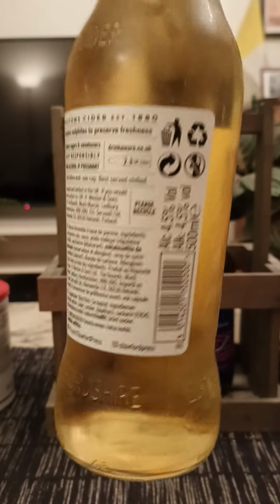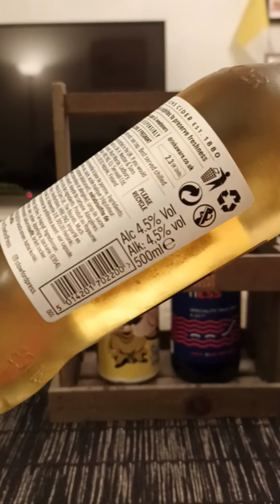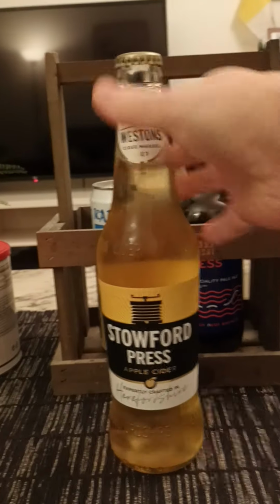This one, guys, comes to us in a 500ml bottle, weighing in at 4.5%. You can see it there, and a lot of text, basically. They say it contains sugars and sweeteners, contains sulfites to preserve freshness. Clear glass bottle, lovely traditional label, and just a plain bottle cap on it as well.